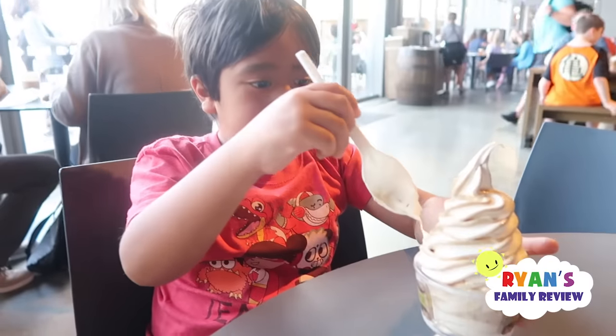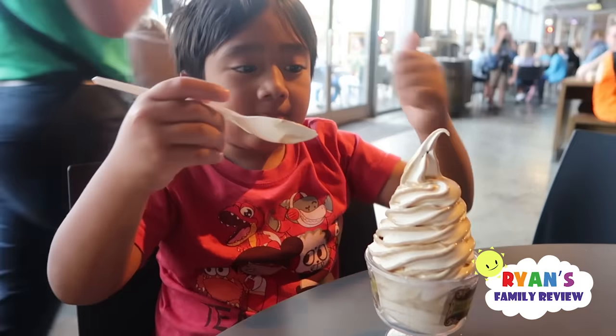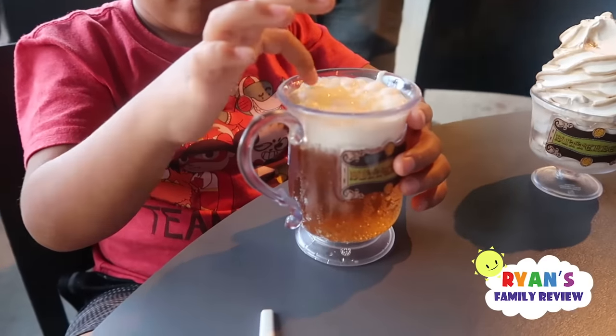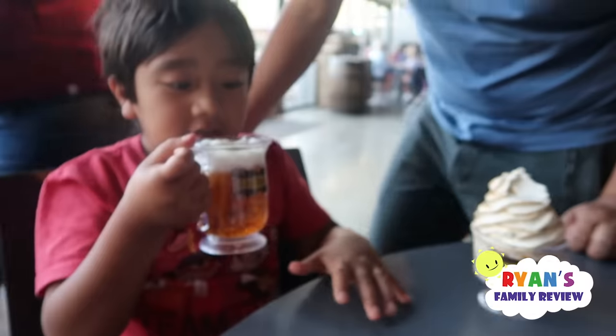So we got ice cream now. Stop for ice cream. Do you like it? Is it good? And then of course we got the butter beer. Look at the bubbles on top. Whoa, are you old enough to drink it, Ryan?